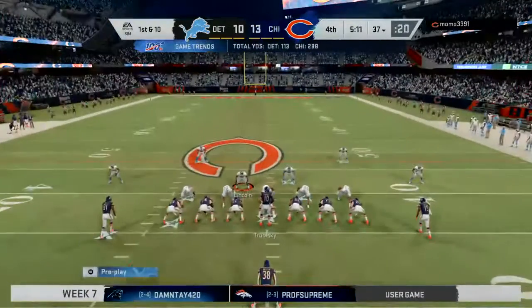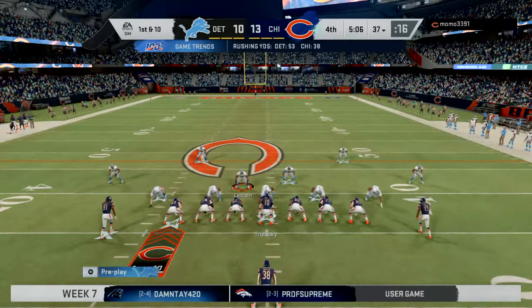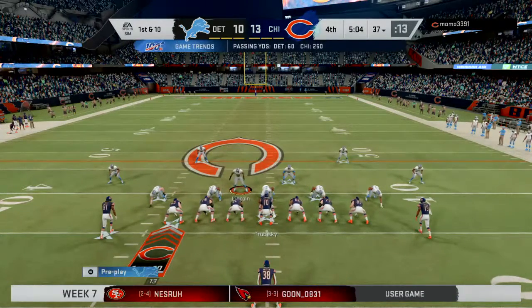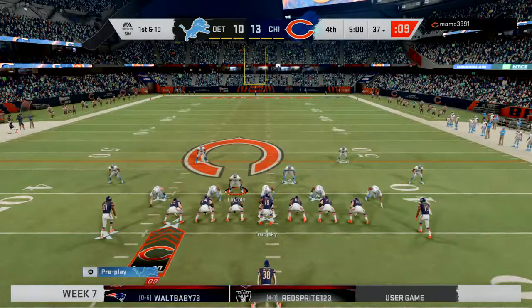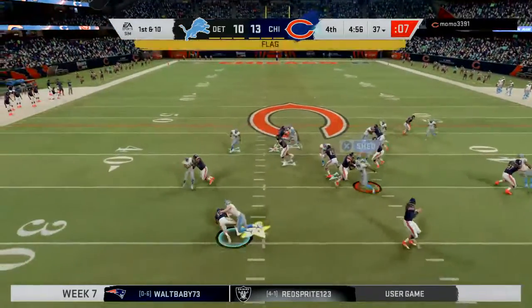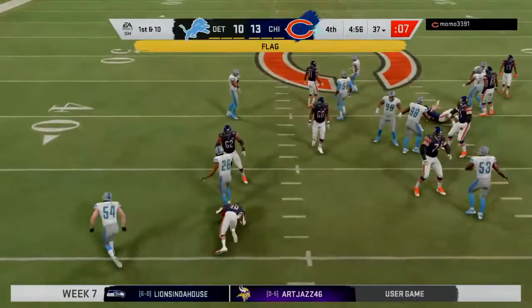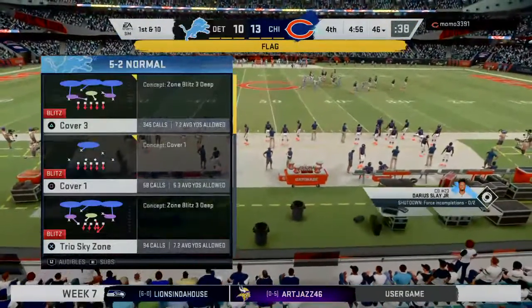Trubisky now 6 for 6 since coming back out of the locker room. It's 1st and 10. First down, here's Redding. And he'll be brought down somewhat awkwardly here, and a late flag as well. I think this one's going to be a face mask.